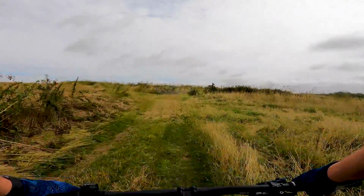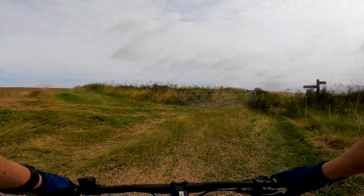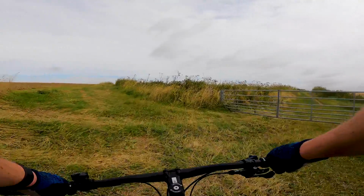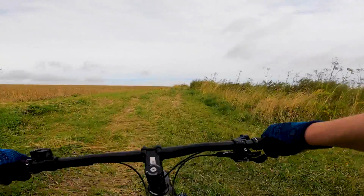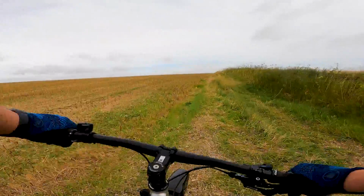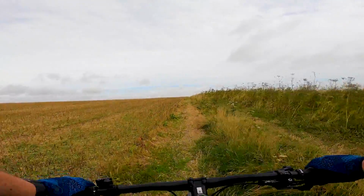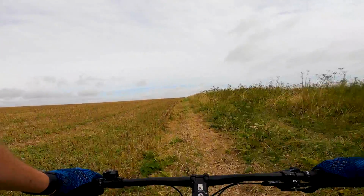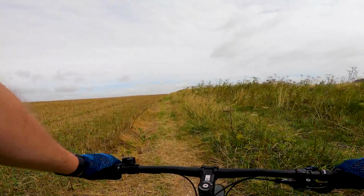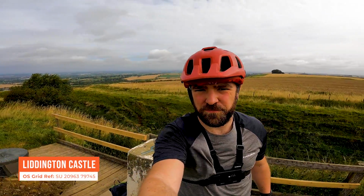Technically, it's a designated footpath round to the castle, but I just think it's probably okay just to go to the gate, leave your bike there, and just walk the final section round to the castle itself. So this is Liddington Castle.